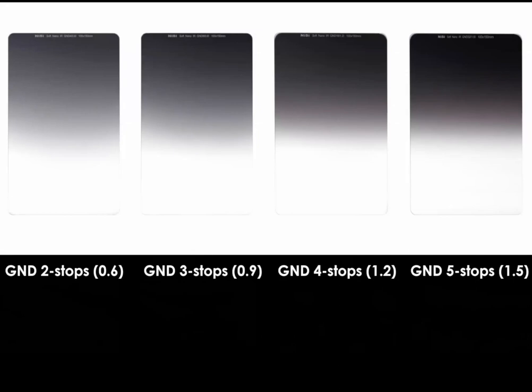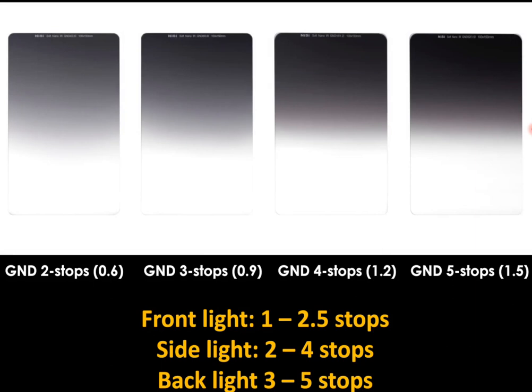So when we try to select the right GND filter, or we try to buy the GND filter, before that, we have to understand what kinds of contrast we are dealing with in landscape photography. In general, the front lighting gives us the contrast between 1 to 2.5 stop. I mean the contrast between the sky and the ground, while the side lighting gives us a contrast between 2 to 4 stop, while with the back lighting, the sky is about 3 to 5 stop brighter than the ground. If we shoot toward the sun directly on a cloudless day, it could give us a contrast up to 7 or 8 stop. So in general, we are dealing with the contrast between 1 to about 8 stop.